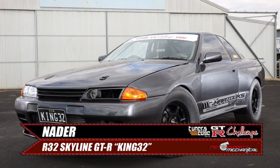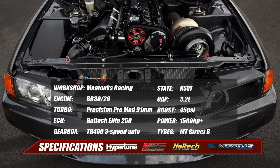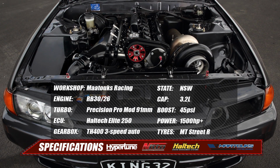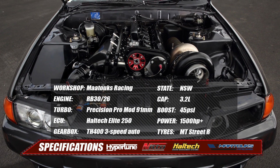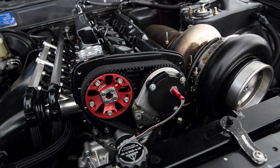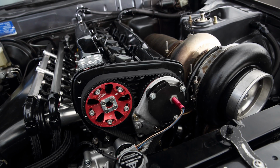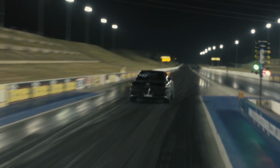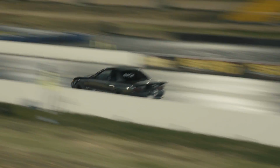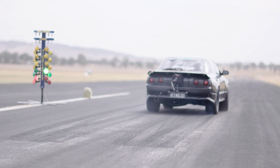NEISH's King 32 has a similar setup, but uses an RB30 block with a Nitto Performance Engineering 3.2 litre stroker and uses a Haltech Elite 2500 ECU. The same Precision Pro Mod 91mm turbo means the car also makes over 1500 wheel horsepower. Having gone 741 and 190 miles per hour at the track, the champ has the goods to get the job done. But like Jun 2, couldn't put it down on the first run.